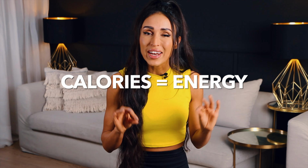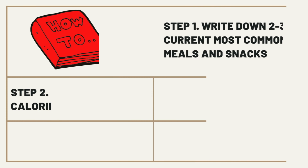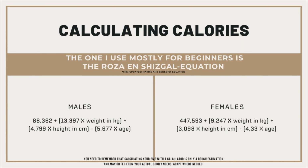So for this to happen, you need to create a calorie deficit, or in other words, an energy deficit. And you do this by consuming fewer calories than what your body burns. And that is why step 2 would be to calculate the daily energy or calorie budget. One way to do this is by using an equation. Now let me show you how to do this by using an example.